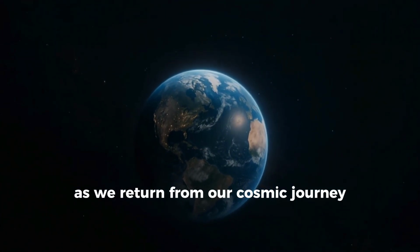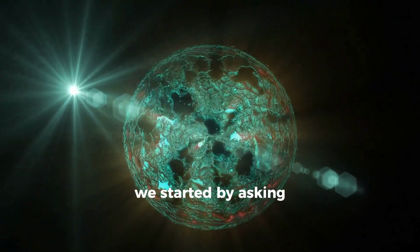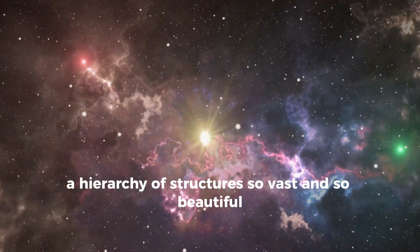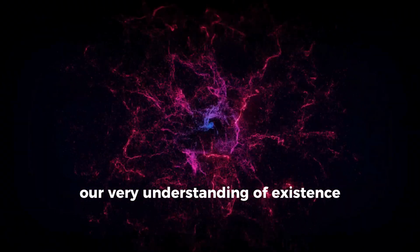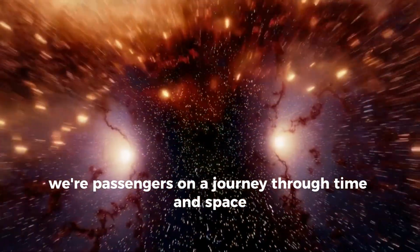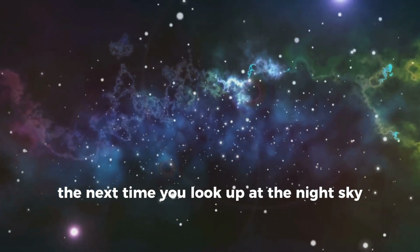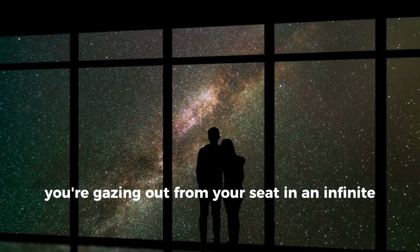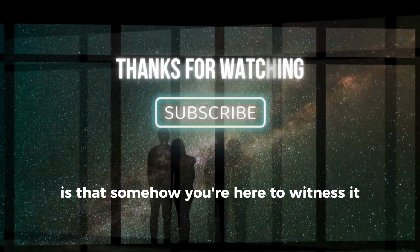As we return from our cosmic journey back to our little Earth, something within us has changed. We started by asking, what lies above and below the solar system? But we discovered something far greater, a hierarchy of structures so vast and so beautiful that they challenge our very understanding of existence. We're not just living on a planet orbiting a star. We're passengers on a journey through time and space, woven into the fabric of the universe itself. The next time you look up at the night sky, remember, you're not just seeing stars. You're gazing out from your seat in an infinite cosmic cathedral. And perhaps the most amazing part of all is that somehow you're here to witness it.